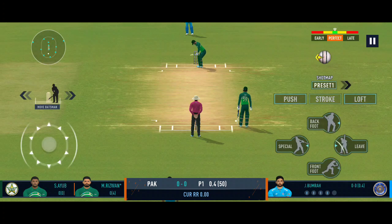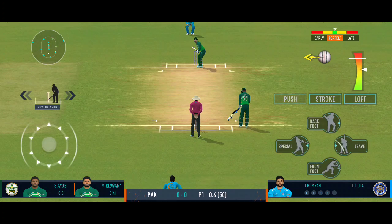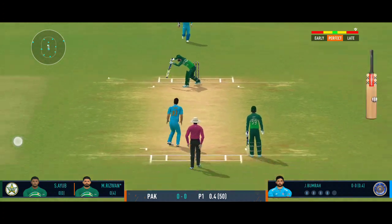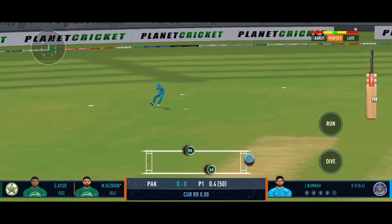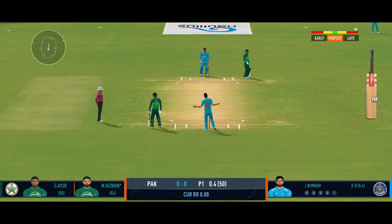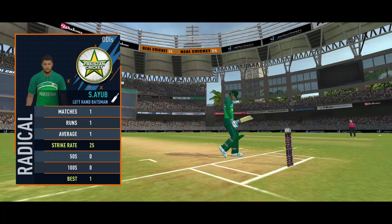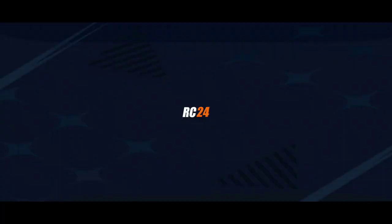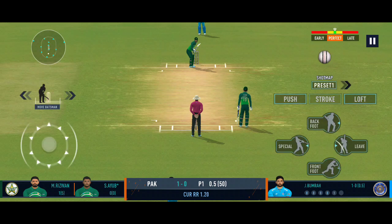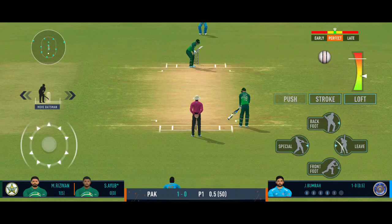Didn't get any timing on that one. He really had to reach for the ball to collect it. It's a full house here, and what an atmosphere we've had for this match.